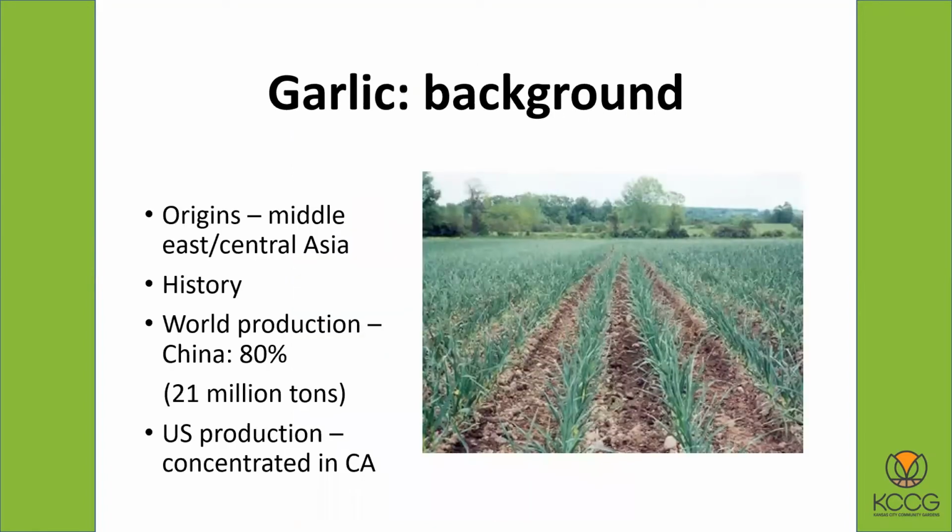A little bit of background on garlic. Its origin is the Middle East and Central Asia. Scientists are never exactly sure where it first came from, but it was that part of the world. And there's a lot of history associated with garlic. If you read about it, it was even in the ancient pyramids and the tombs of the pharaohs and things like that.